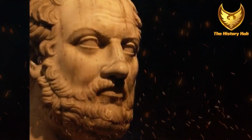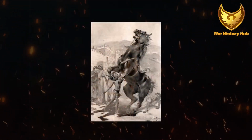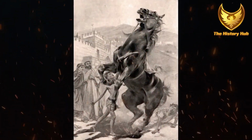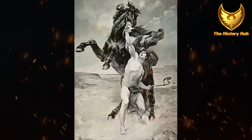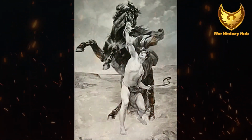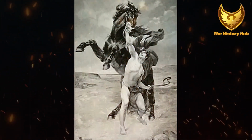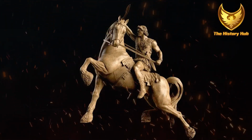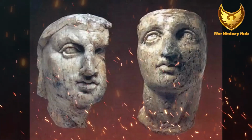However, the phalanx was not without its weaknesses. It was vulnerable to attacks from the flanks or the rear, and it was difficult to maneuver in rough terrain. Alexander recognized these weaknesses and developed strategies to address them, such as using his cavalry to guard the phalanx's flanks and avoiding difficult terrain whenever possible. By using the phalanx in combination with other military units, Alexander was able to create an extremely effective army that was almost unstoppable.